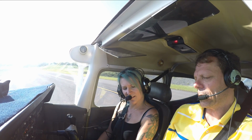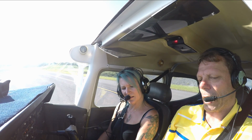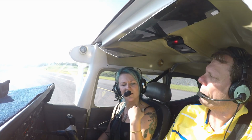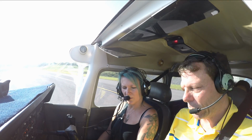Okay? Make sure that it's set all the way in. We're on the ground here. Primer in and lock. That's that fuel pump, the manual fuel pump. Make sure it's locked because if you pull it out, you might actually overflood the engine and it might quit. Don't want that.